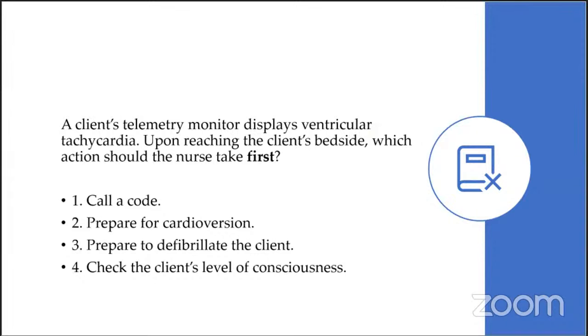A client's telemetry monitor displays ventricular tachycardia. Upon reaching the client's bedside, which action should the nurse take first?